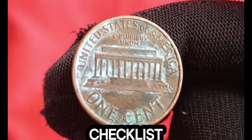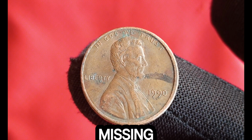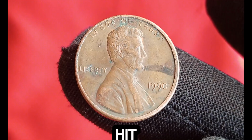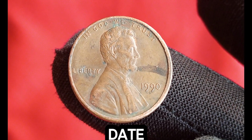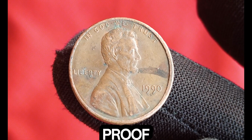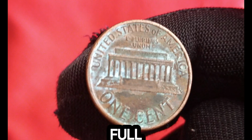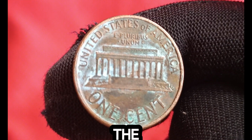Here's your checklist: proof or regular. A proof penny will have a mirror-like background and sharp, frosted details. If it's a proof and missing the S mint mark, you've hit the jackpot. Mint mark location: look just under the date, 1990, on the front. A 1990 No S proof should look like a proof coin with no mint mark. Condition: a shiny, scratch-free coin with full detail. Send it to be graded. The better the condition, the higher the price.